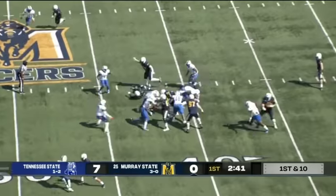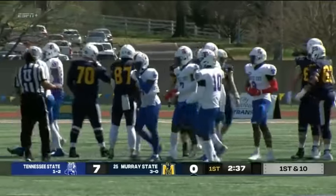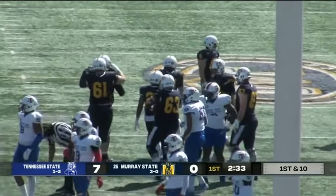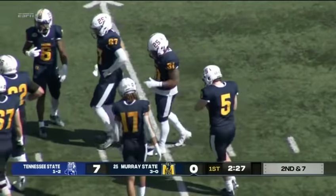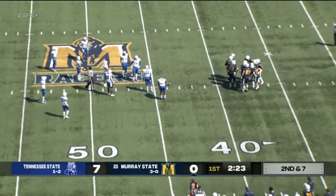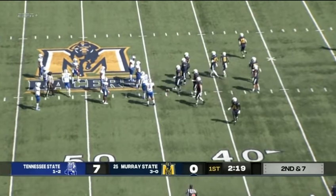Pistol set this time. Witherspoon sidesteps one defender and stumbles his way down to about the 43. He'll gain three on the play. Stritter with the tackle for the Tigers, number 18, Terry Stritter. Yeah, Witherspoon having a good year. Again, nice job there, his third carry on the afternoon. Picked up a gain of three. A gain of three on first down is heading in the right direction as the Racers try to find their offensive rhythm.